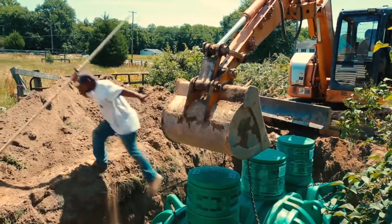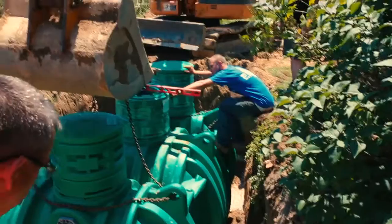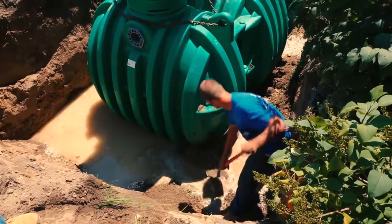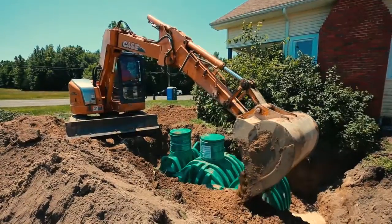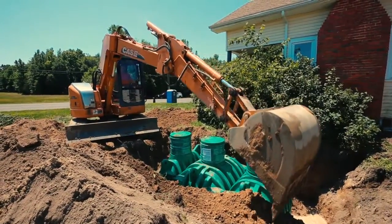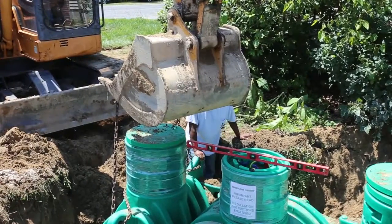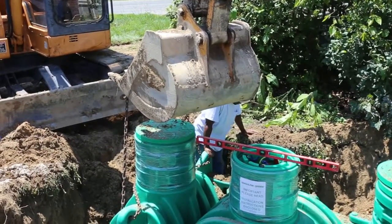So the first part of this was to find the proper elevation of the line coming out of the house, the main sewer line, and then connect the advanced treatment unit so that then we could get our proper elevation for the grade for the drain field out in the front yard. We have to make sure that the ATU is set properly. There are certain installation instructions for that from the manufacturer, so we have to adhere to that.